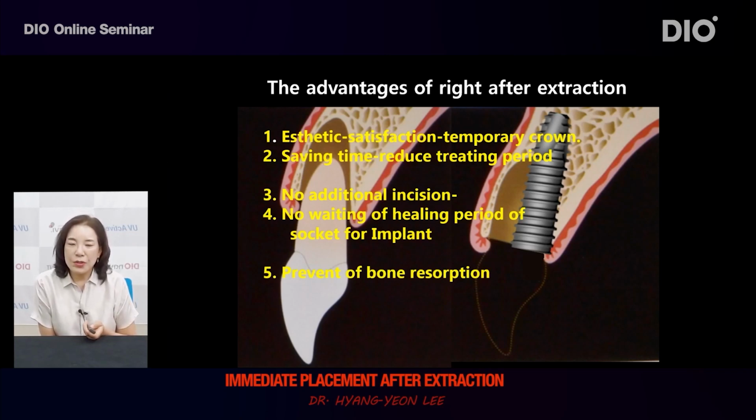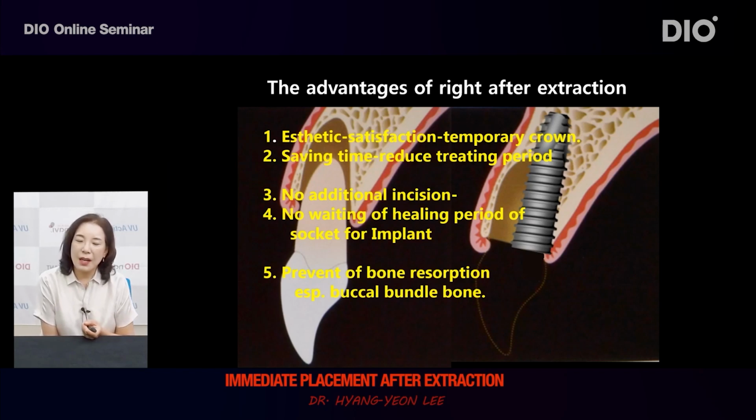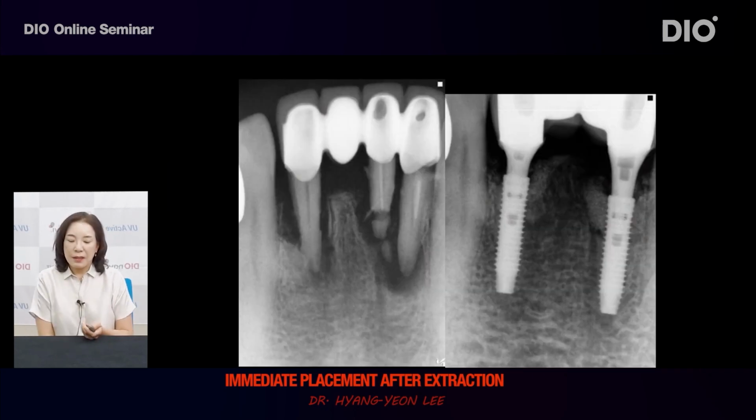Then you can prevent bone absorption by placing implant immediately after. It is possible to prevent excessive absorption. In particular, bundle bone of anterior tooth can be absorbed easily because after the extraction, the blood does not spread around that area. It is possible to prevent the absorption of this bundle bone by performing immediate placement after extraction.